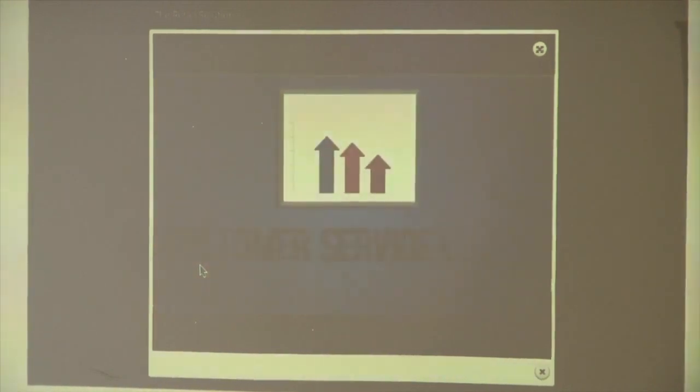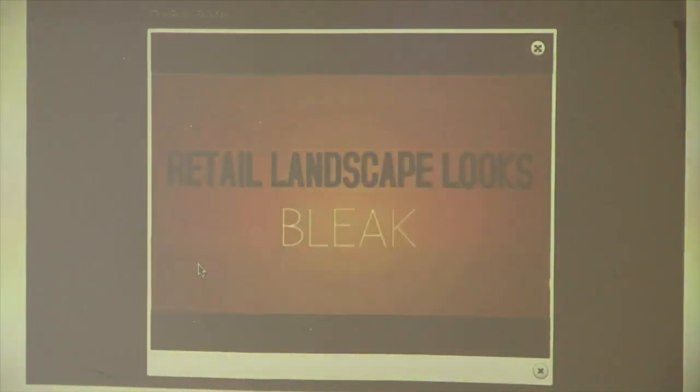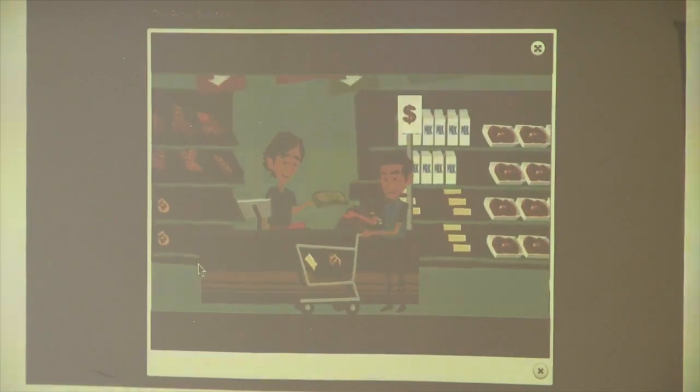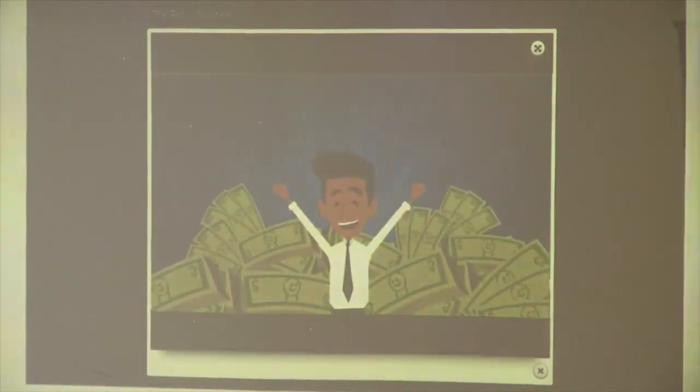Aggravating the problem shows us that customer service levels are at an all-time low, with nearly 60% of customers believing that customer service has declined over the past 5 years. Furthermore, over half of these consumers didn't purchase as a result of poor customer service. The retail landscape looks bleak, but it doesn't have to be this way. At the Retail Solutions, it doesn't have to be that way. Retail service can be turned around, and sales can grow significantly even in the current economic landscape.